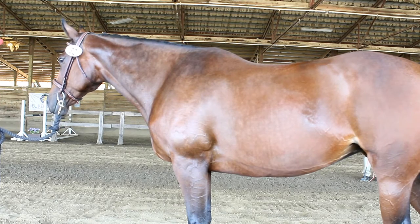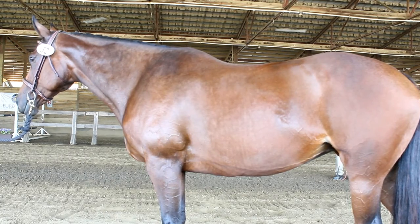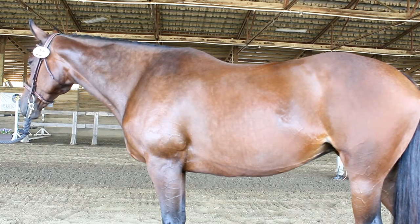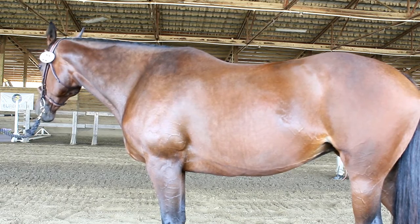Walk, 7. It's very rhythmical. She walks through her body. It's a good overstep. And the rhythm is very good. Total points, 42. So final score is a 7. So she's accepted into the stud book.